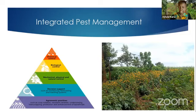I have never seen anything eating it, sincerely. Let me tell you, I have never seen a single pest eating Derema, never, ever. It is such a good vegetable to grow. It's very tasty. It goes very well with ugali. And imagine, it's not affected by pests.